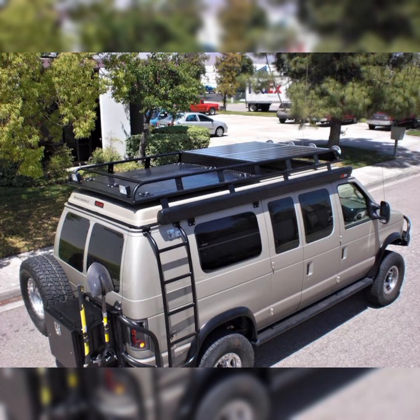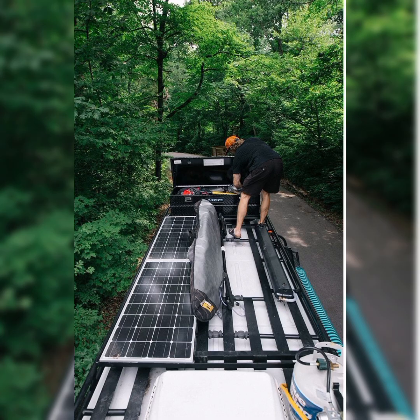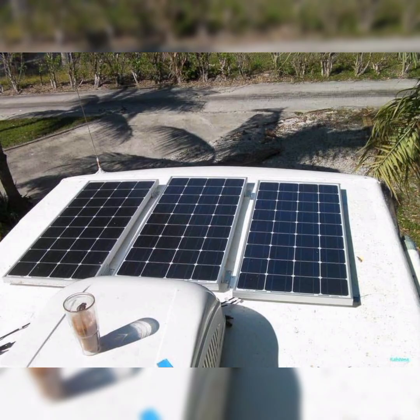Number 5. Add a roof rack. A roof rack is a great way to store your camping gear, bikes, and other equipment while you are on the go. You can even find racks that are designed specially for RVs so you can be sure your gear will stay secure. Number 6. Add some storage. Installing new cabinets and shelves can help you stay organized and make the most of your space.